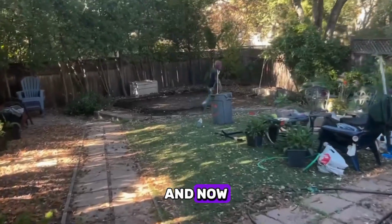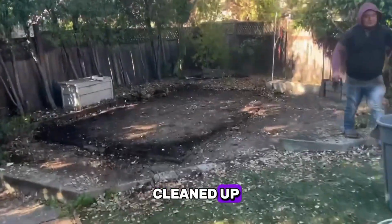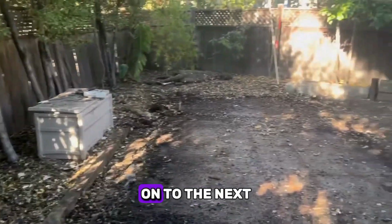spa. And now, as you can see, coming back into the backyard, it's all completely cleaned up and gone. The people are very happy, and on to the next.